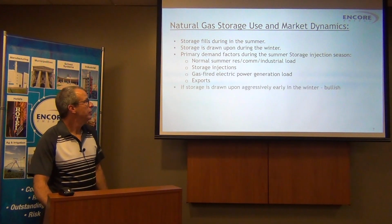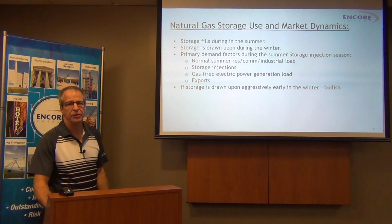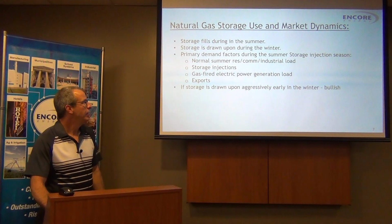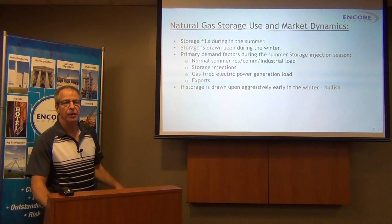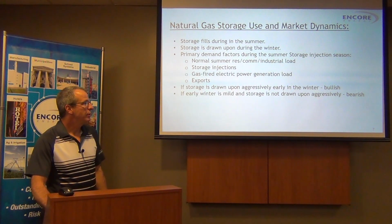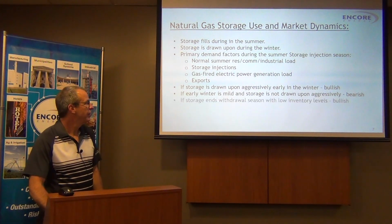So some of the dynamics and specific cases where the market might be bullish or bearish. Bullish meaning the market would tend to go up, bearish meaning that the market would go down. If storage is drawn upon really aggressively early in the winter, the market gets a little bit scared that maybe there's not going to be enough storage to get through the entire winter. So that can be a bullish signal in the market. On the other hand, if the early winter is mild and storage is not drawn upon aggressively, and because the weather is warm, then that tends to be a bearish signal. So the market tends to go down.